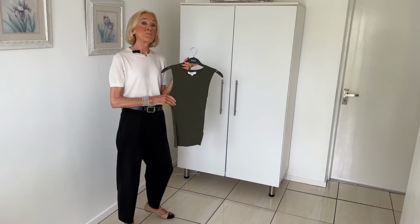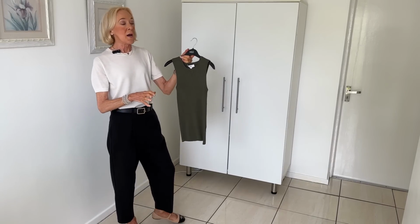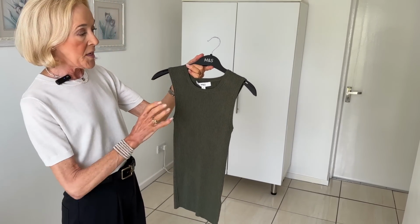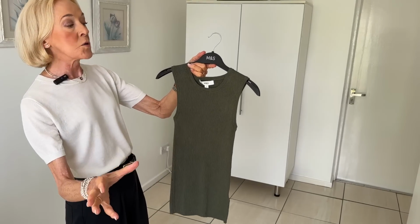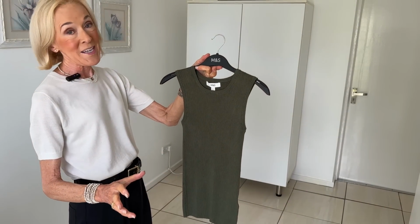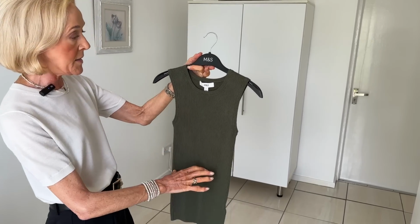Okay, this is the final piece, and this is something that I would call a sweater vest. It's in this glorious shade. Now they call this officially hunter green, but trying to tell you what it looks like, it's a beautiful dark olive shade, and I think this is such a flattering colour.